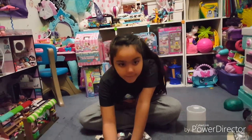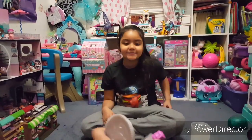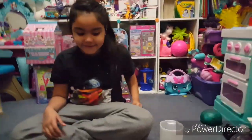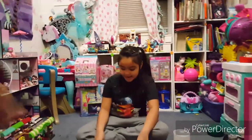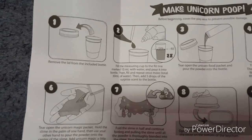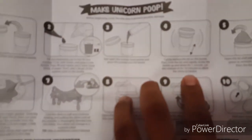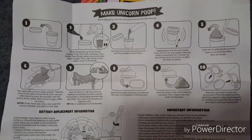Here we got a cup. Oh, this one opens like this. This is the first time we ever had one like this. Usually they're like bottles. So that's pretty cool. Okay, so let's start making slime. Quickly show you guys the instructions. Pour some water and we're going to add the scent. We'll come to you guys when the slime is made. We have to let it sit for about 10 minutes after we give it a nice good shake. So, let's see how it comes.